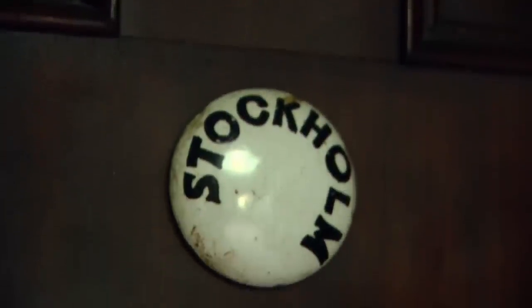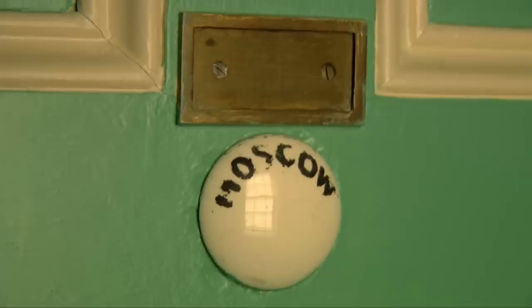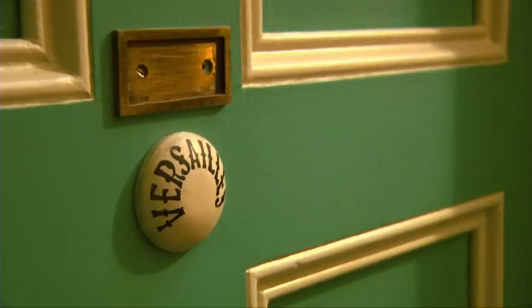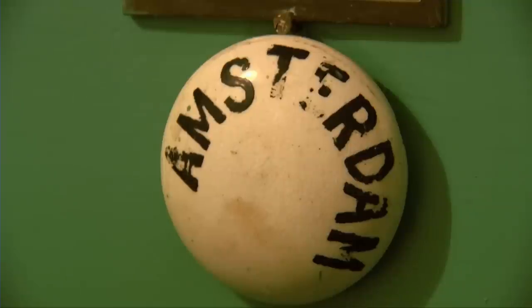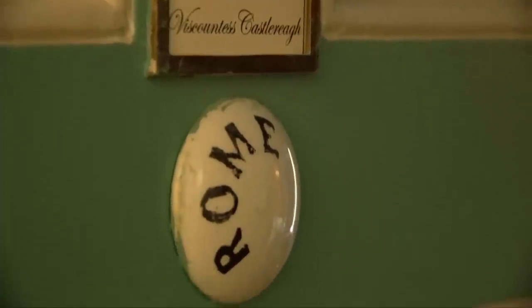One rather quirky feature of the house is the naming of the bedrooms. It was the third Marquess of Londonderry and his wife Frances Anne who named each of the rooms after cities they visited, creating a unique memento of their travels abroad. But the rooms that lie behind some of these doors have undergone a complete transformation.